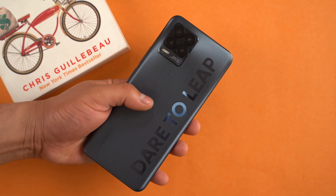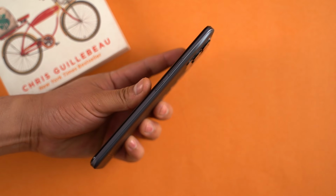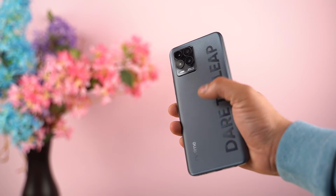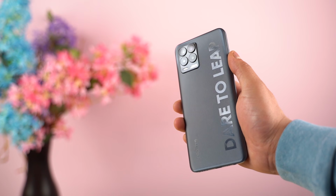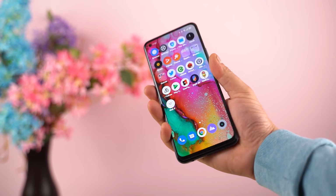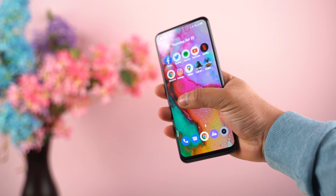Okay, looks aside, the back as well as the frames of the Realme 8 Pro are entirely made of plastic. It's a matte back and has this sandstone textured finish which feels really unconventional. But if you ask me, it does not feel as premium as, say, phones with a glass back. In terms of hands-on feel, the slight texture coupled with the curved side does add to the grip, which makes the Realme 8 Pro a very comfortable device to hold.